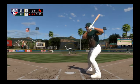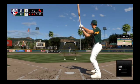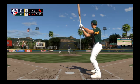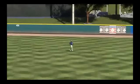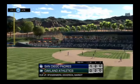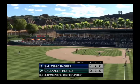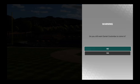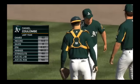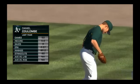First pitch coming. Here it is. A ball and no strikes. Line drive to center field. And the 2-out threat will not come to pass as the inning is over. Daniel Kalum will come out now and make his first appearance of the spring. Number 35, Daniel Kalum.